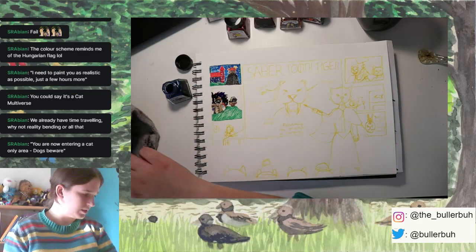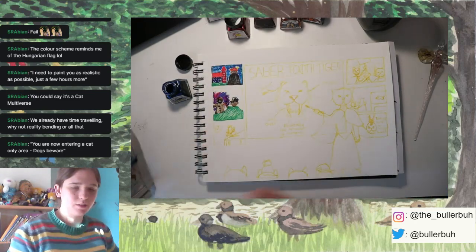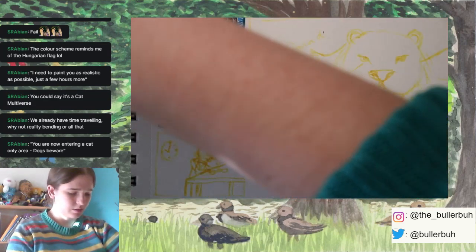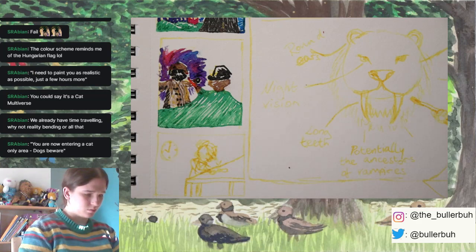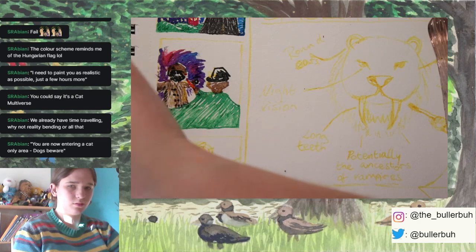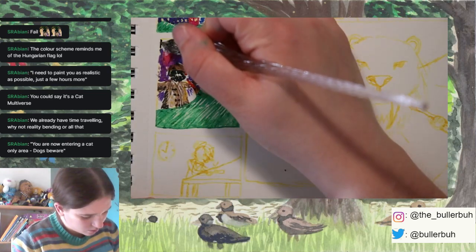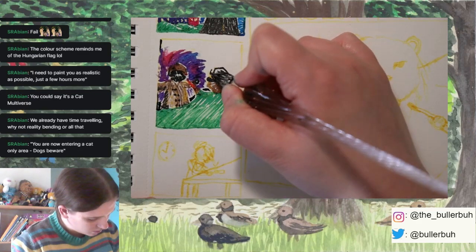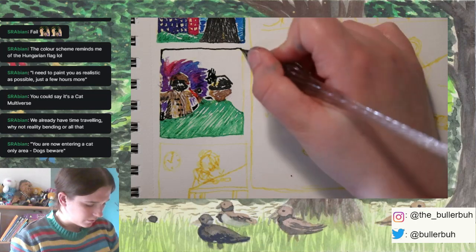Okay. Let's see if I can... There we go. Now we've got the effect, kind of. Kind of the effect that I was going for. I mean, it was never gonna be exactly the right effect, but now it's kind of like it. So... background, gonna have it black. And that's posted to done then.